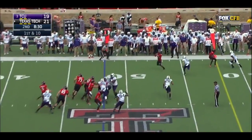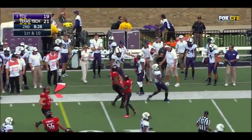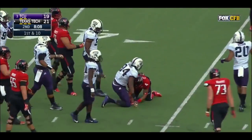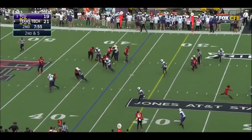He takes the fake, quick throw. Jakeem Grant makes Downey miss and close to a first down. Texas Tech has it moving. Here's Stockton, thrown down by Caraway. So for a touchdown. Tech picking up the tempo again.